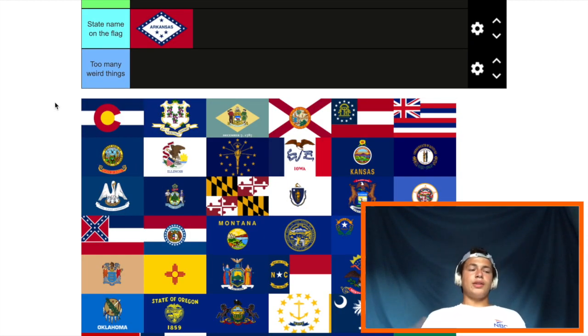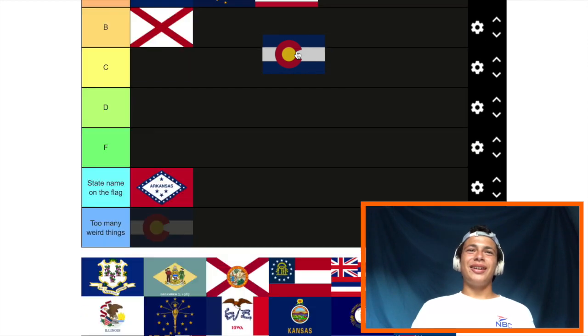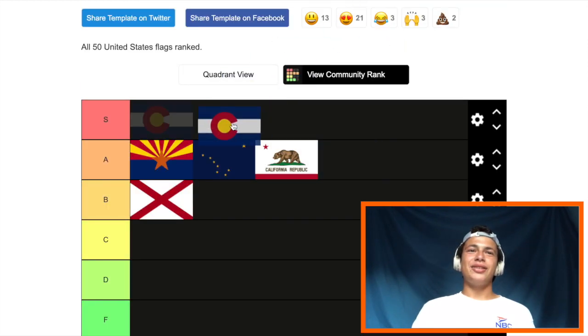Next up is the flag of Colorado. Now, Colorado is another favorite of mine. It's a great design, great color scheme. Very simple, and it also has a C for Colorado. But yeah, Colorado, I really like it. I'm gonna put it in S tier.